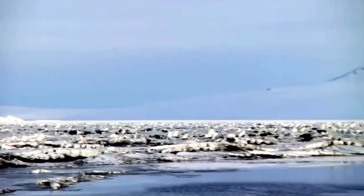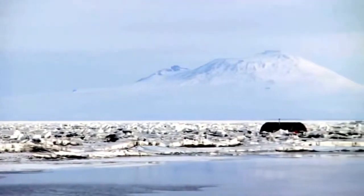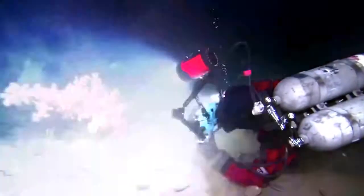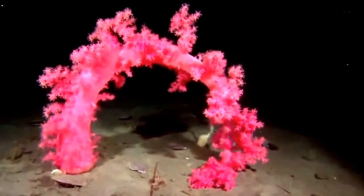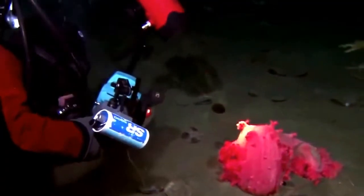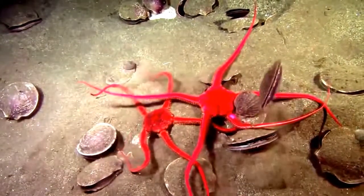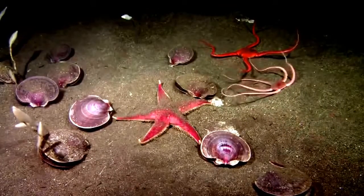But the depth here is only 90 feet. It's the ice, so thick it never breaks up, that makes this shallow world as dark and cold as the bed of the deep sea. These unusual soft corals have evolved to sweep the sand for food, a behavior that has never been seen anywhere else. Among scallops, these brittle stars fight each other like stick warriors. The red ones eat the white ones, if they can catch them.